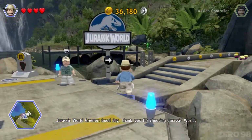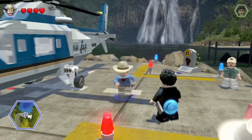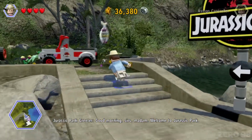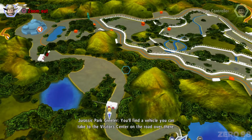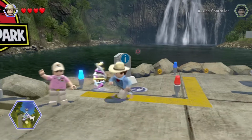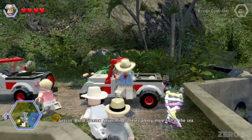Thank you for choosing Jurassic World. Feel free to take the transport to the main holiday complex. Good morning, sirs, madam. Welcome to Jurassic Park. You'll find a vehicle you can take to the visitor center on the road over there. Changed your mind? Okay, that's your choice. Never mind, there's plenty more fish in the sea.